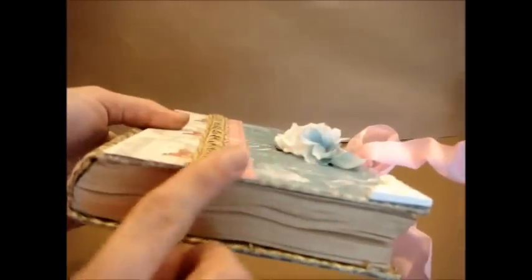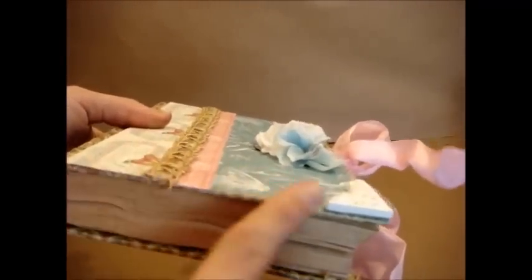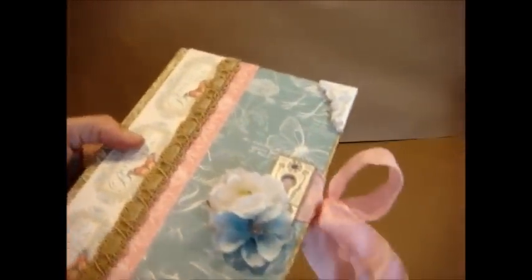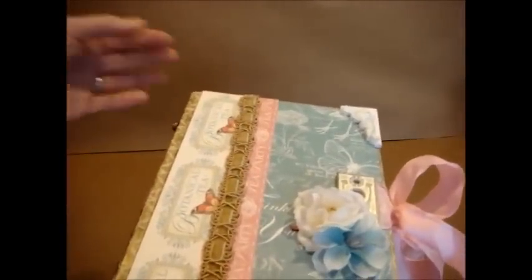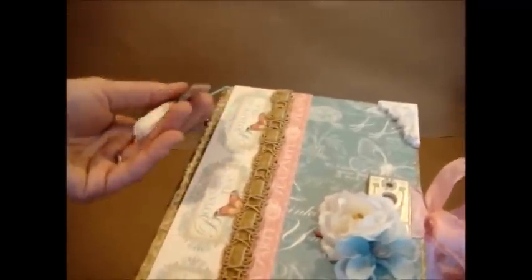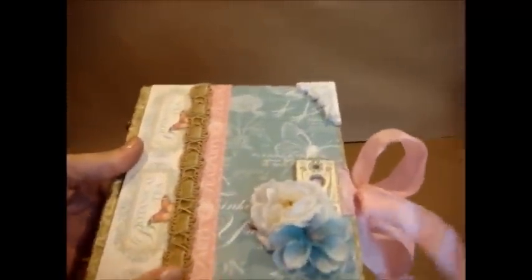I just adhered the washi tape down. So I did all the edges in washi tape as well. That way the old book color, which was like a burnt orange color, didn't show through. So all of the edges have the washi tape. I kept it pretty simple because I am going to carry this from time to time. It's kind of one of those sacred objects, but I will definitely take this out one time.